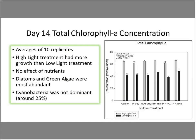So here is a graph of the total chlorophyll a concentration for each treatment, and this is just on the last day that we took the crates out of the water. These are averages of the 10 replicates that we had. And we can see here again that the high light always had more growth than the low light, but there was no effect of the nutrients on the treatment. This was because the diatoms and green algae were dominant here, and those are limited by light and not nutrients. So the cyanobacteria wasn't much of this population. It was like 25% or so.